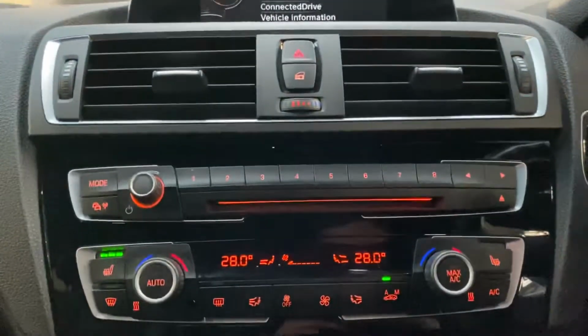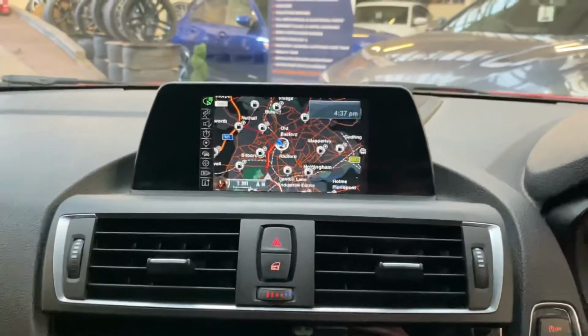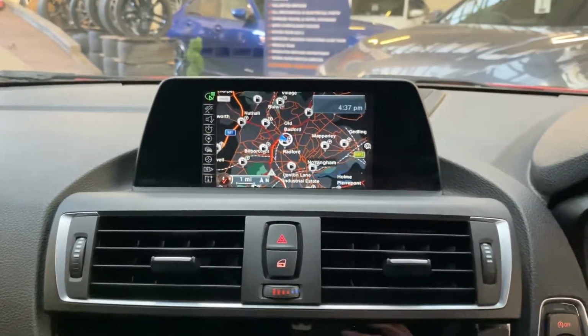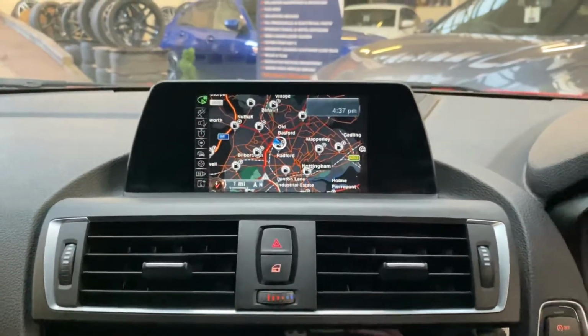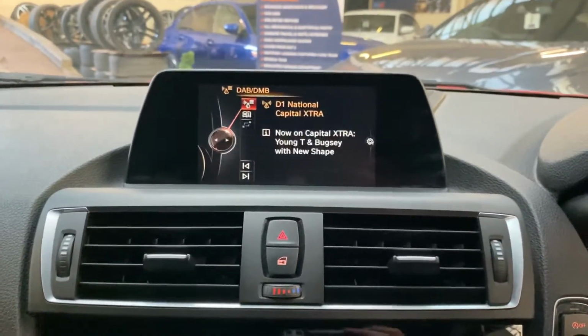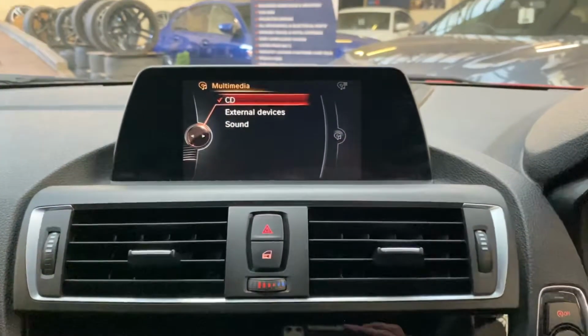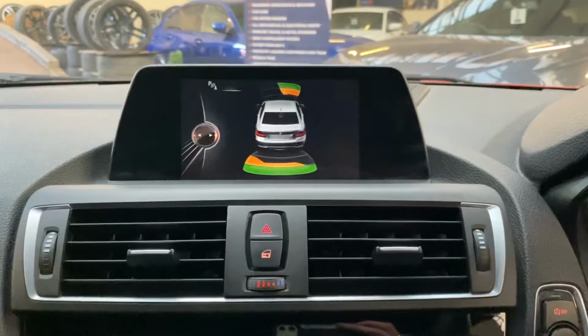There is of course the dual climate controls, the switches for the front heated seats, BMW business navigation and media. So there, as you can see, the nav screen open, Bluetooth telephone and audio, DAB radio, as well as a wide array of other multimedia inputs. Front and rear parking sensors on this car.